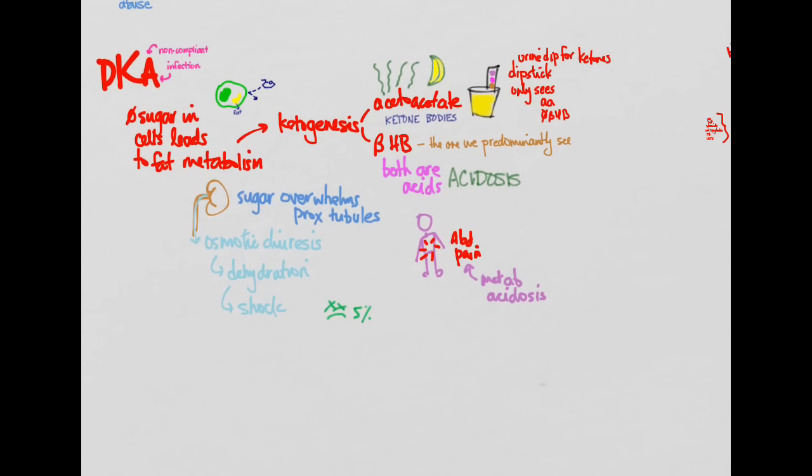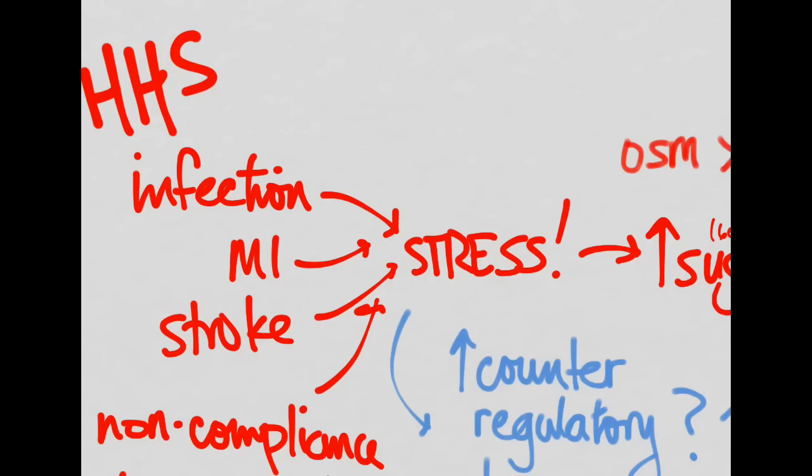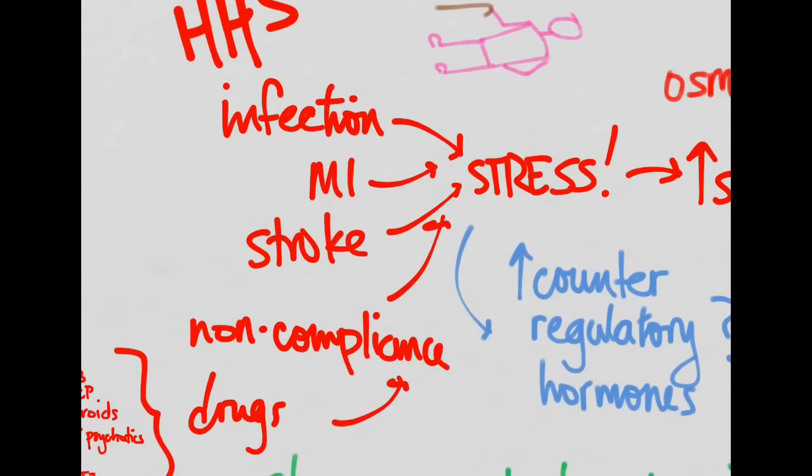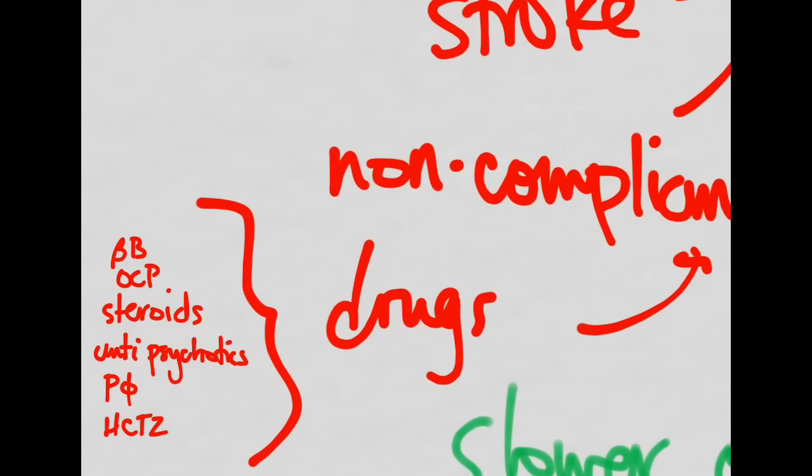All right, so now let's look at HHS. Now, HHS, we said, tends to happen in older people, slowly progressing until eventually they become obtunded and they go from walking to comatose. And the cause here is usually going to be some sort of stressor, something like an infection or an MI. Those are the two most common causes I've seen. But it could be strokes, it could be non-compliance, it could also be drugs. And it's worth looking at the drugs that could do it.